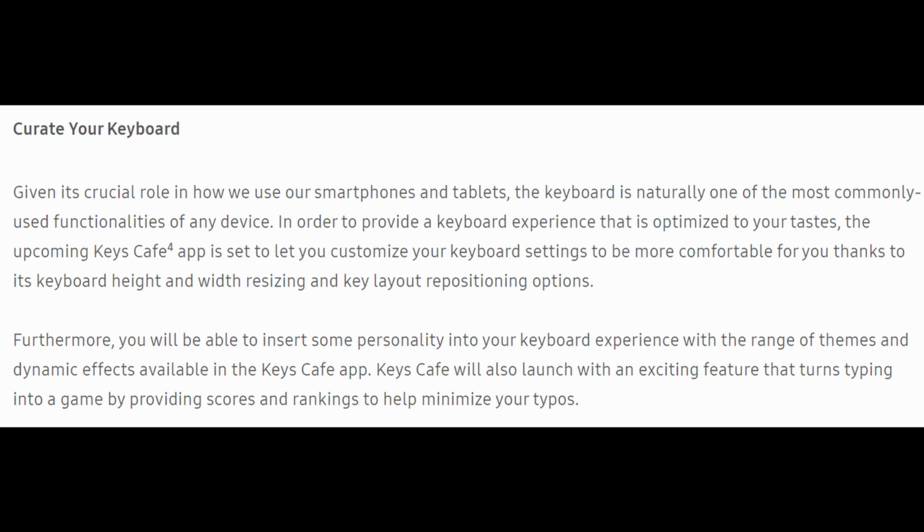Curate your keyboard. This is new, given its crucial role in how we use our smartphones and tablets. The keyboard is naturally one of the most commonly used functionalities of any device. In order to provide a keyboard experience that is optimized to your taste, the upcoming Keys Cafe app, that's right, the Keys Cafe app, is set to let you customize your keyboard settings to be more comfortable for you thanks to its keyboard height and width resizing and key layout repositioning options, so you get some more customization there for your keyboard by adjusting the height, resizing it, and repositioning it.